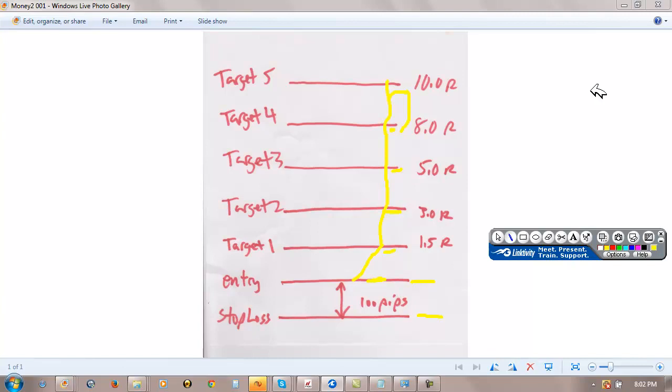Now sometimes you're going to get in and it's not going to be like I showed you. That's the optimum scenario. It may be that you get stopped out right away. It may be that you get in, you hit your first target, then you hit your second, and then it tries to go up a little bit, but then it comes back. Okay, so another time you might get in, you know, it just hits target 1, and then it does this, takes you out on all your other positions.